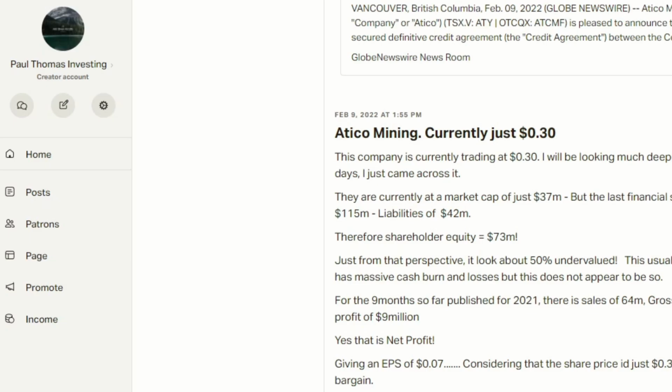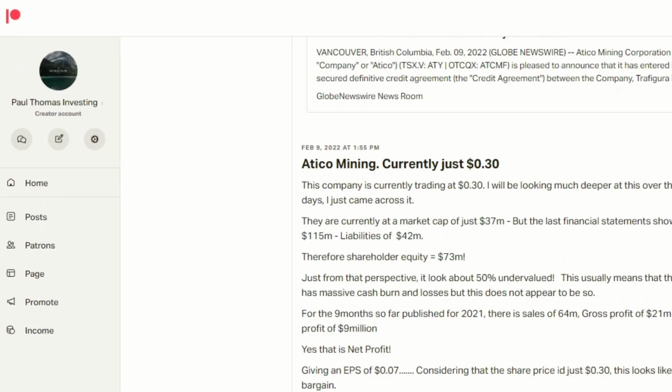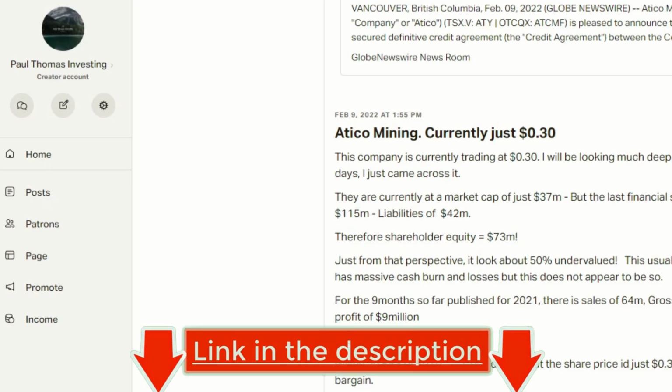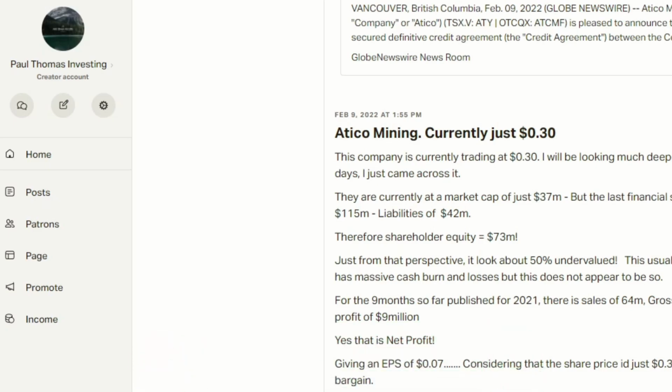I first alerted this stock on my Patreon page back in February when this was only 30 cents, and it had gained over 35% in just 1 month, but appears to have dropped back to extremely great value right now. But that is just my opinion, and I am not a financial advisor. This is not financial advice in any way, I just wanted to share my thoughts on some very interesting penny stocks right now.